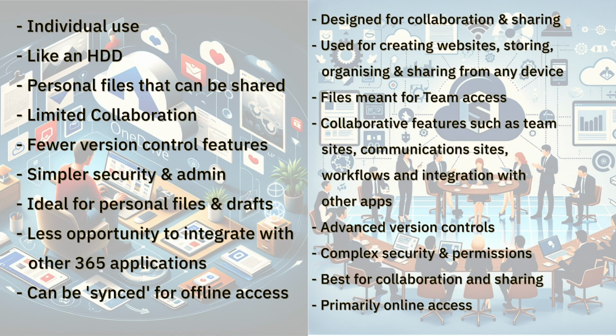There are a lot more features such as team sites, communication sites, workflows, and integration with other apps. I'll explain more about what all of those terms mean a bit later in this video, but essentially they're different ways of sharing information. There's advanced version control built in, and we'll take a look at that later. And also there are some complex security and permission settings that are configurable in SharePoint which aren't available in OneDrive. And we will touch on some of those things.